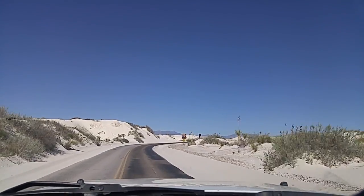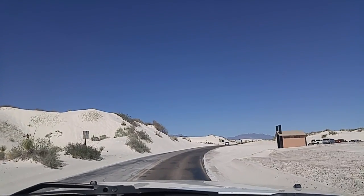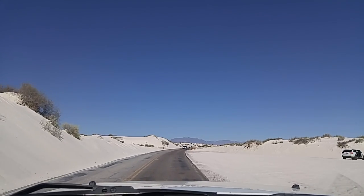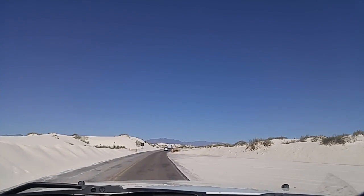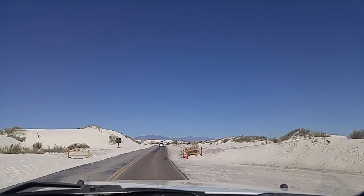Okay, Inner Dune Boardwalk. There actually is a place there on the right where you can walk out on a boardwalk into the dunes, and they have little porta potties there so that you can do number one or number two.